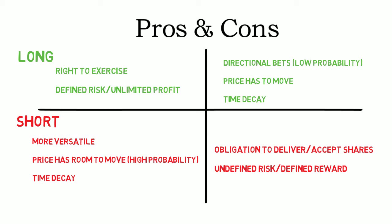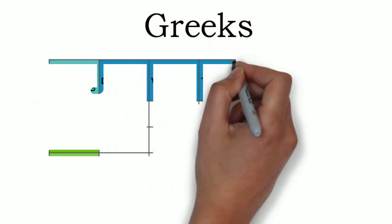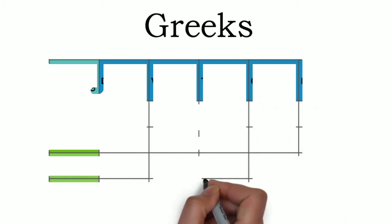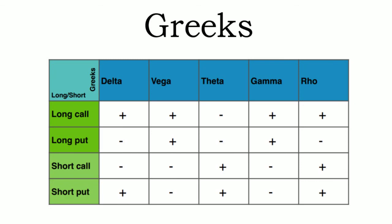Before we move on to a conclusion, let me touch a subject that we haven't heard too much about until now: the Greeks and their impact on short and long options. You may recognize this table from a former video about option pricing. This table displays the impact of the different option Greeks on different option positions. Not all of these are relevant for the differences between short and long options, but some definitely are. The relevant ones are vega, theta, and gamma.